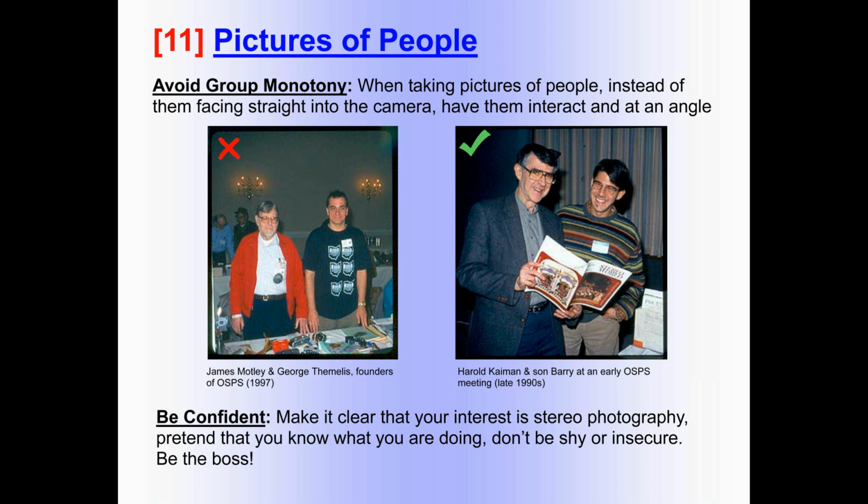Another advice, if you want to photograph people, is you have to be confident, okay? Make it clear that your interest is in photography. Pretend that you know what you're doing. That's a good one. And don't be shy. Don't be shy, but show them you know what you're doing, you're the boss.